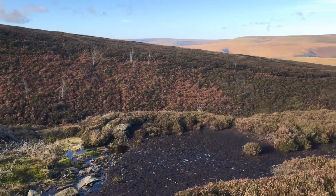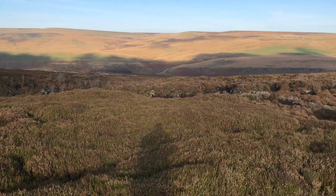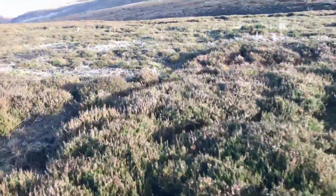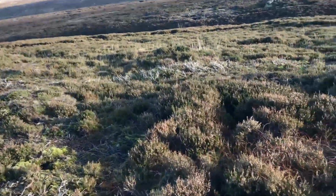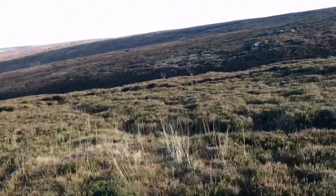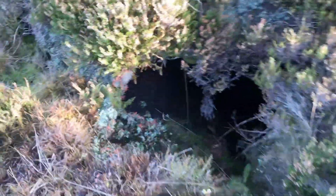So this is more like the Peak District we know and love. Heathery, peaty moorland. Black Clough's a bit of an exception with its trees and its gorge. But now we're on to Kinder. Fairly featureless. Kinder's very flat on top. But we're not going on top. We're going to cut across the hillside and find far Black Clough.